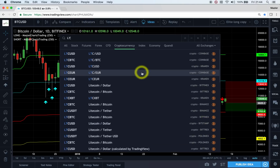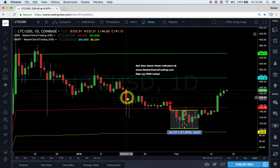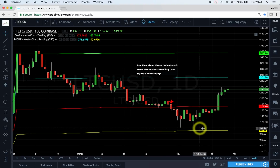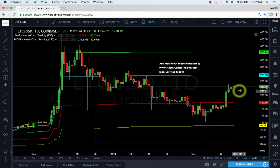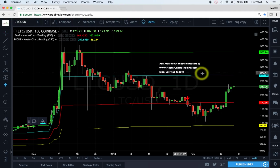Okay, here's Litecoin. Daily time frame, same thing. All cryptos are pretty similar. I think this is a bearish break. Here is that bearish break. I would probably start thinking about shorting it now as well. Put an arrow there.